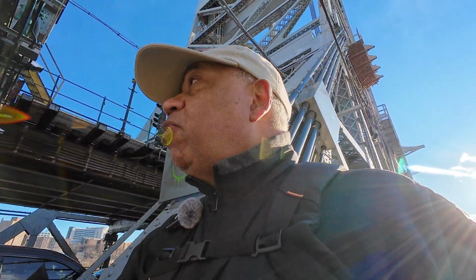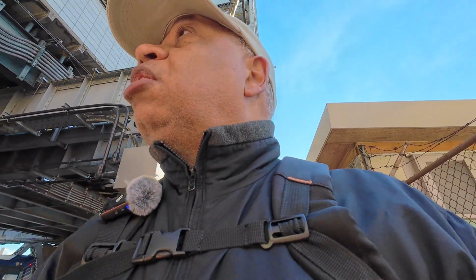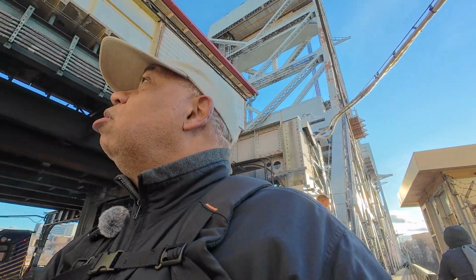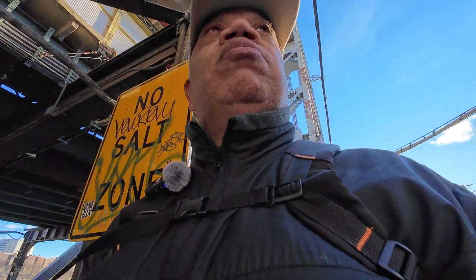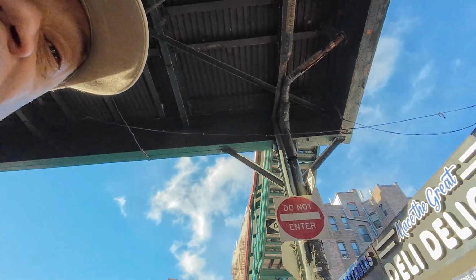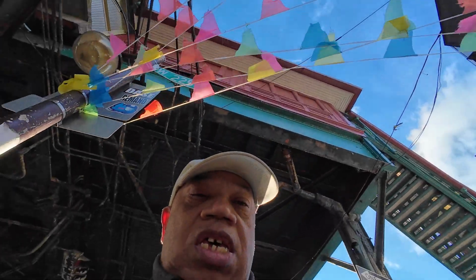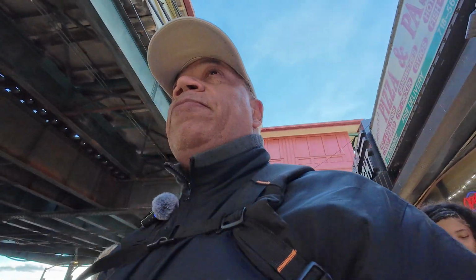I do believe I am officially out of Manhattan. You'd think there'd be a welcome to the Bronx sign somewhere, but nope. So this is 225th. And I am going to find my bus and ride some of the way home. Still have to walk another half a mile once I get off the bus, but I think I can handle that at this point.